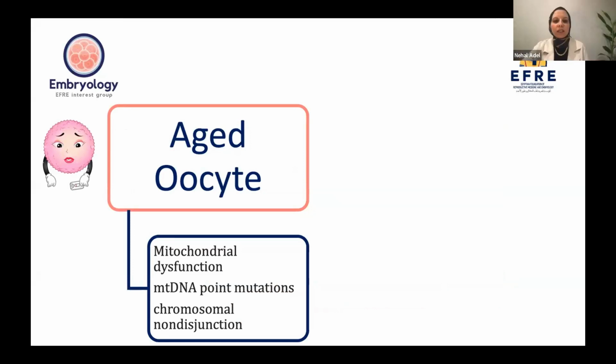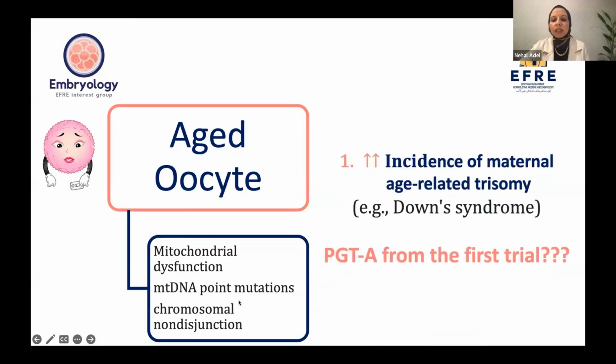Okay, thank you, Dr. Medhat. Dr. Sharif Gafar, regarding the aged oocyte, it is characterized by mitochondrial dysfunction and mitochondrial DNA point mutation, which lead to chromosomal non-disjunction during meiosis. This causes a high incidence of maternal age-related trisomy, such as Down syndrome. In your opinion, do you recommend PGTA from the first trial?